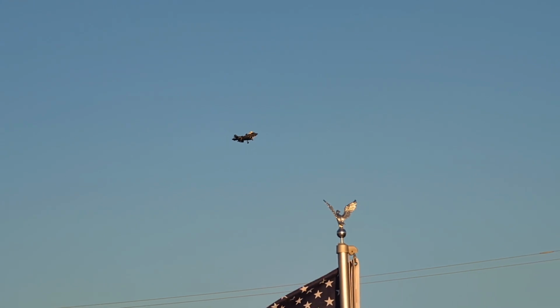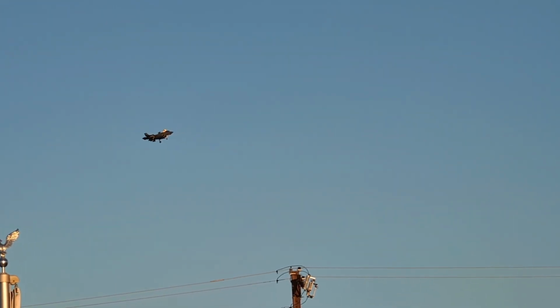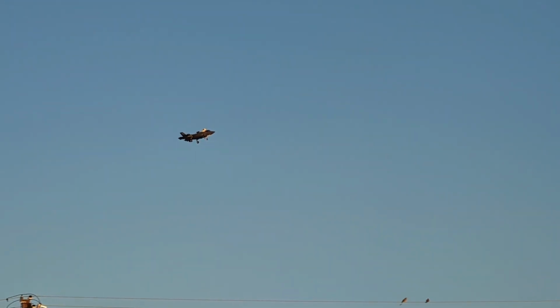There's Quartzsite, Old Fogey Hot Springs, some great places, the Imperial Dam. I'm going to leave you the rest of this with just the airplanes because I just enjoy them.